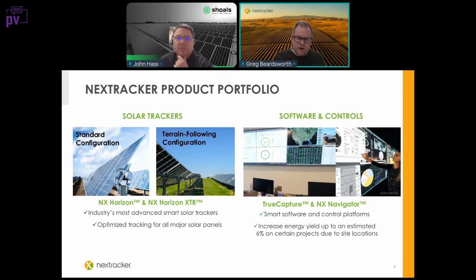NX Horizon XTR is our terrain following configuration and the newest addition to our product family. This is a solution to address undulating and challenging terrain project sites, of which we're seeing more and more, of course.